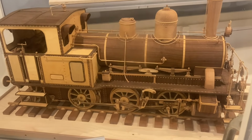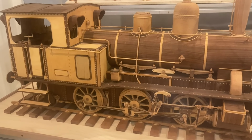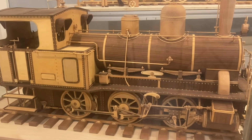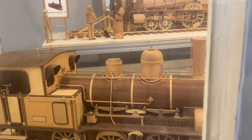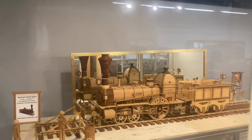The main attraction of the museum at the moment is a collection of wooden model trains, and as you can see, they are made in incredible detail, and everything is made of wood.